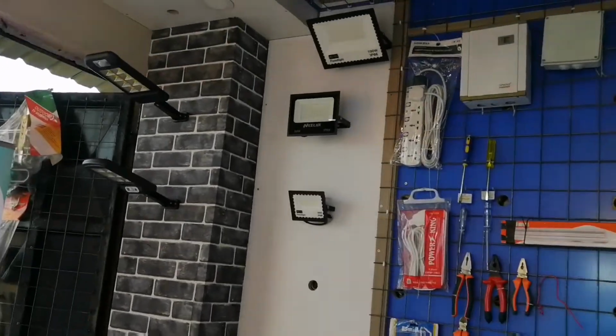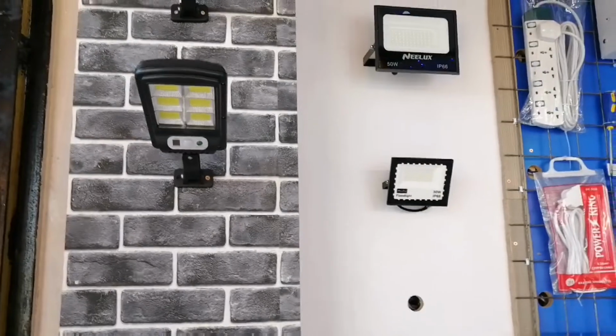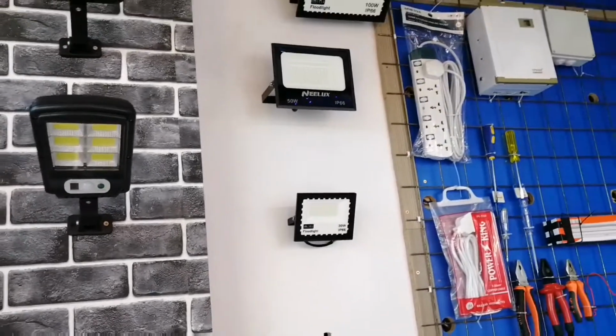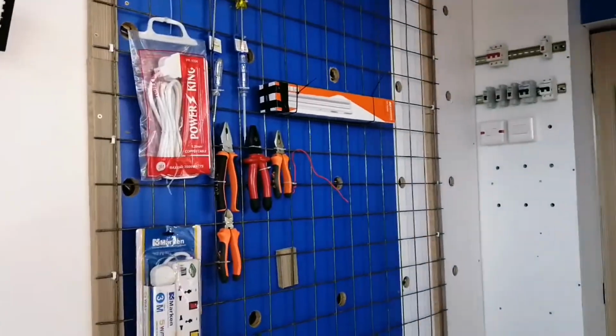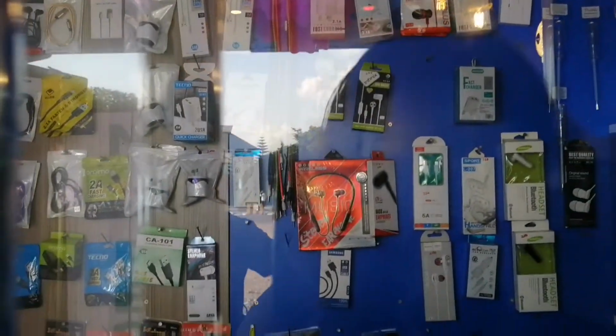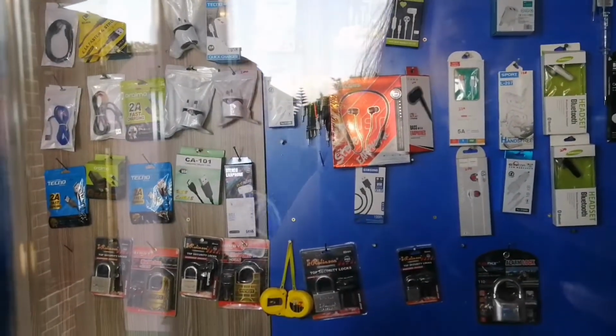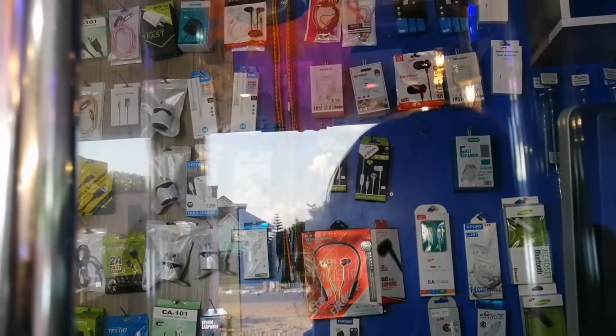By the way, we didn't talk about these ones. Isn't it a street light? For a corner compound, big. That's amazing. You can see inside their earphones, chargers, the Bluetooth. They're all there.